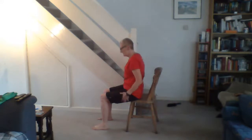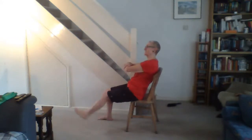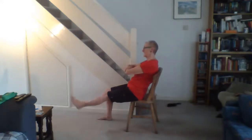Right, now what we're going to do is just go back, touch the chair, and then just come off a millimetre so that your muscles are holding you, not the back of the chair. And we're just going to raise your lower leg, not your thigh. Your thigh doesn't move. Two. It's just straightening your leg. Three. You don't need to lift it as long as it's straight.